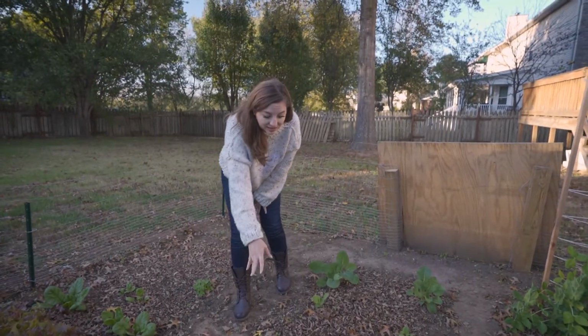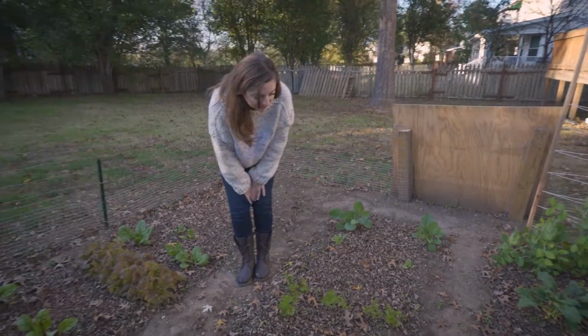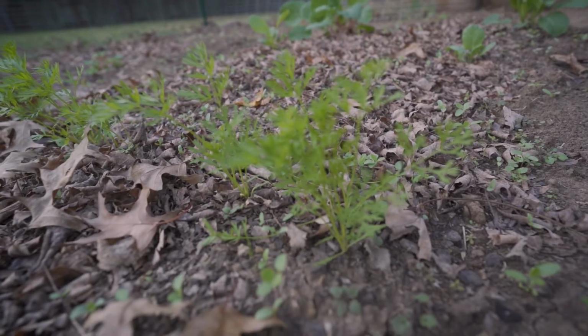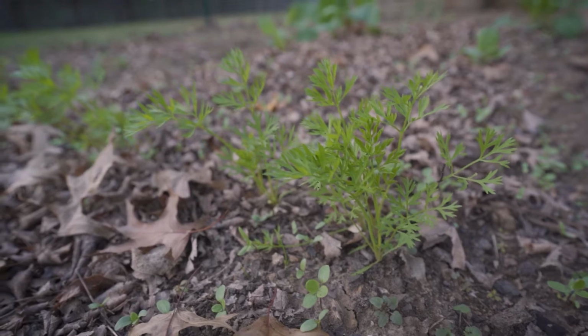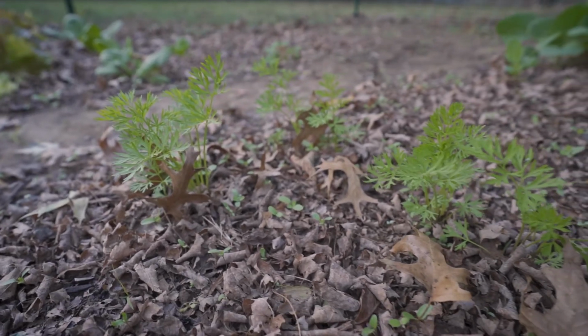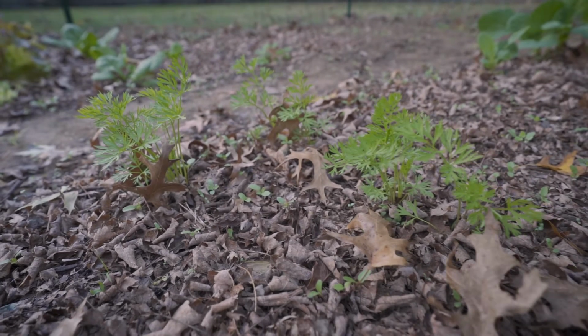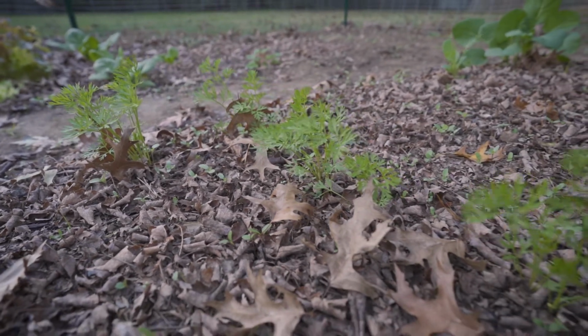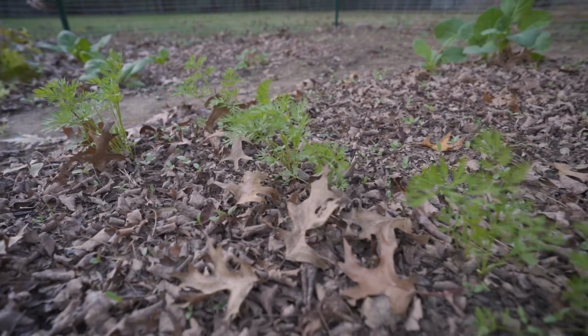We have our little carrots here. They're growing. These took a while to sprout. We got a little worried there because we weren't seeing anything in this bed for a really long time, but the little tops are doing well. Again, we've got a while for these to be ready. I think we'll see the little orange tops pop up when they're ready to harvest.